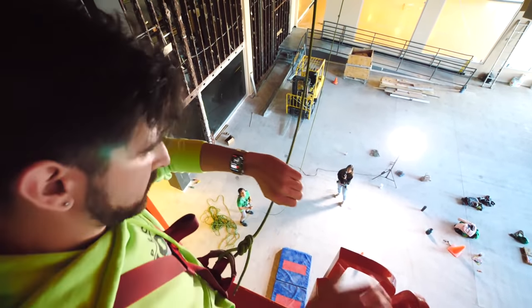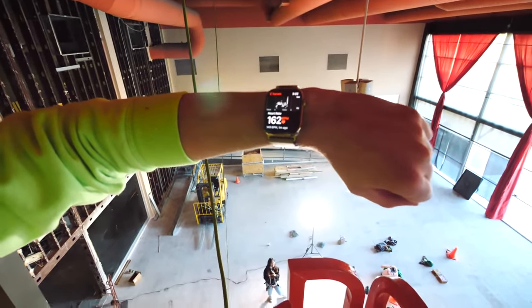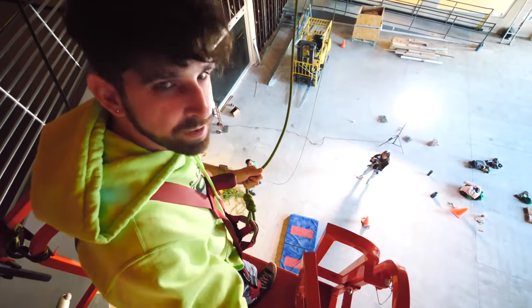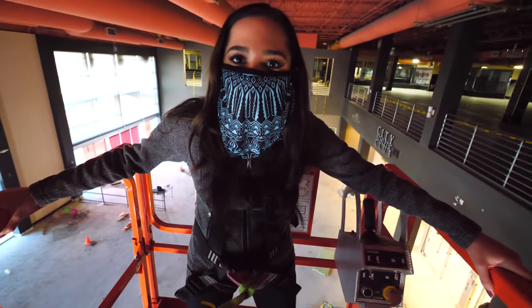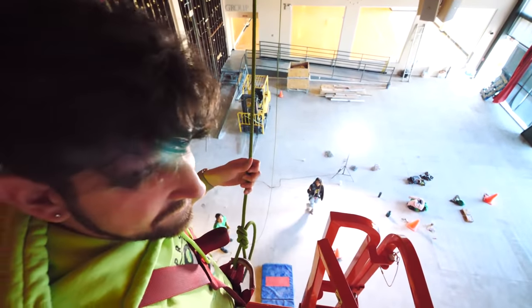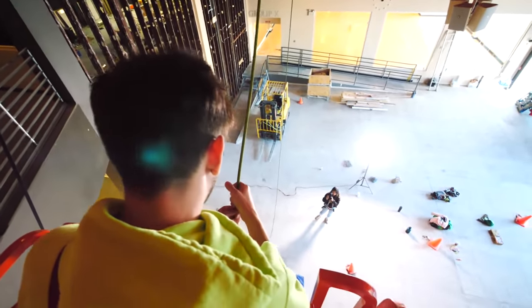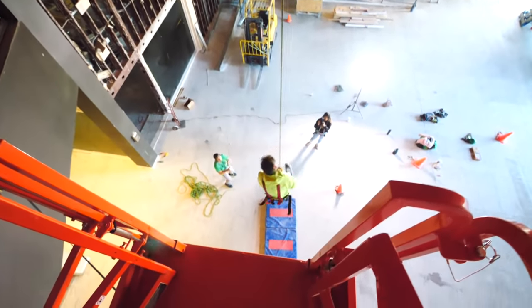Three. Look at that. Whoa. 162. You better jump before your heart explodes. Okay, here I go. Poor Allie's nervous. Maybe we should lower this thing. Okay, let's try not to move it. Okay. You got this, Daniel. Ready? Ready. Here I go. Three, two, one. Yes!